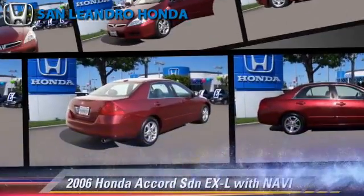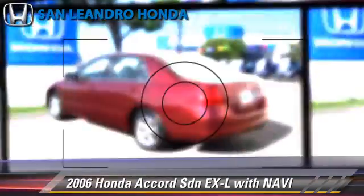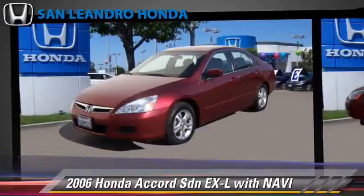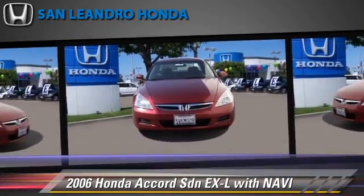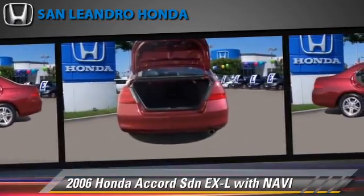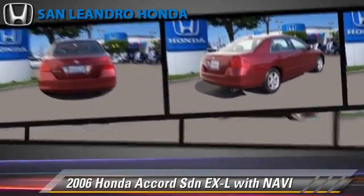The 2006 Honda Accord EX-L, powered by a 2.4-liter four-cylinder engine with a five-speed automatic transmission. This sedan, with fewer than 75,000 miles on the odometer, is well equipped. This Honda features a multi-disc CD player, alloy wheels, and tilt wheel.